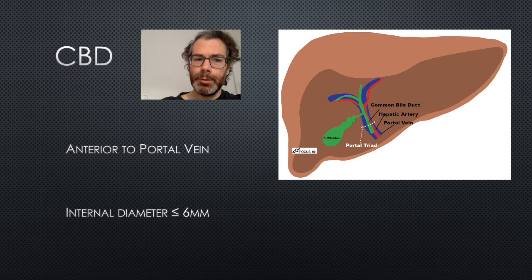It can be a little bit more than this in the elderly or in post-cholecystectomy patients. So as a rule of thumb, 1 millimeter per decade is allowable. So if it's a 90-year-old, they're allowed up to 9 millimeters. Or if the patient's had a cholecystectomy, then it's allowed to be up to about 10 or 12 millimeters.